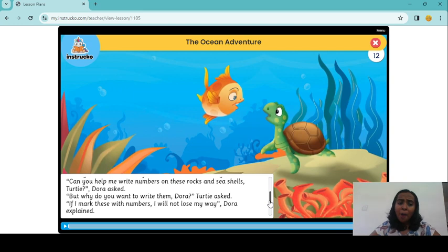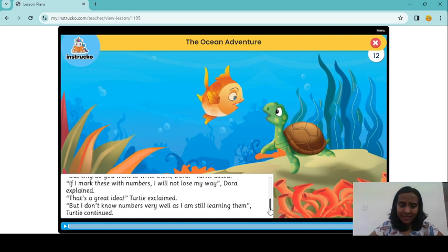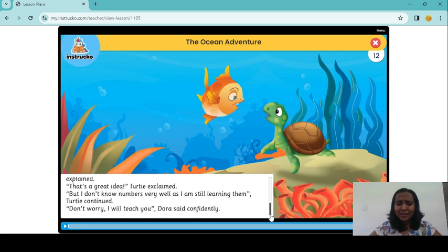Dora asked. But why do you want to write them, Dora? Toti asked. If I mark these with numbers, I will not lose my way, Dora explained. That's a great idea, Toti said. But I don't know numbers very well as I'm still learning them, Toti continued. Don't worry, I'll teach you, Dora said confidently.